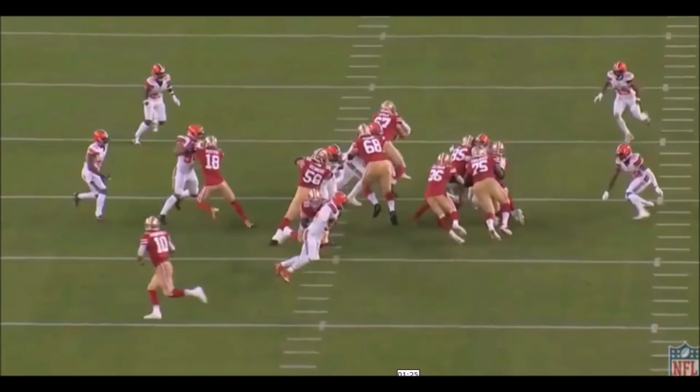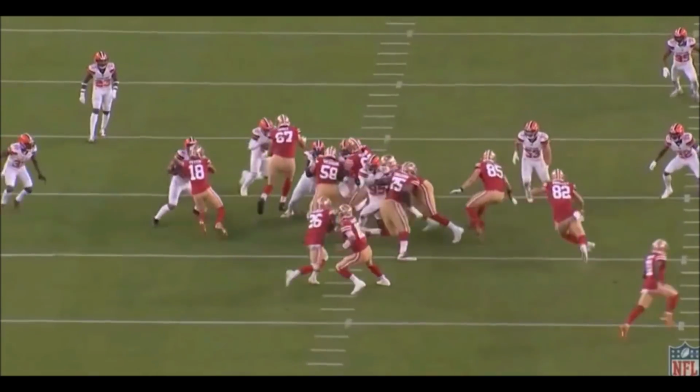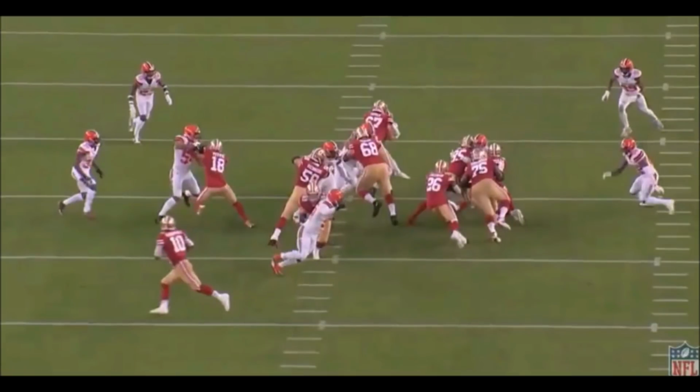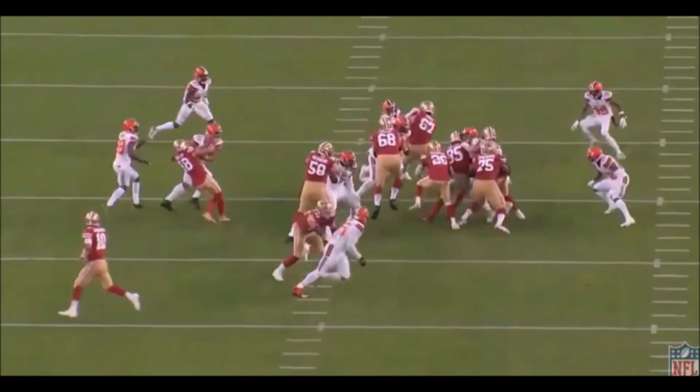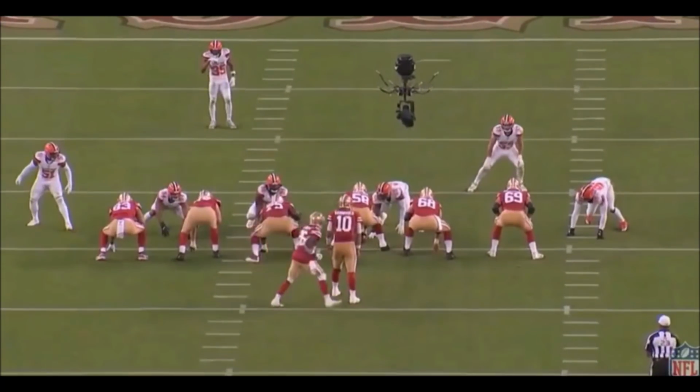This is 4th and 1. All you got to do is get 1. The blocking up front is great. But Tevin Coleman, who I've not been the biggest fan of, even before his injury, this is wonderful. If he bounces it, this isn't going to go well. It's 4th and 1, both hands on the ball, get vertical, put that foot in the ground. That was just a wonderful run, and he just kept his pads low and just kept going.